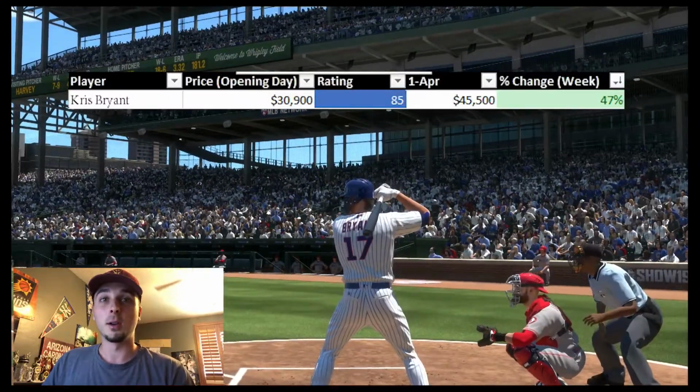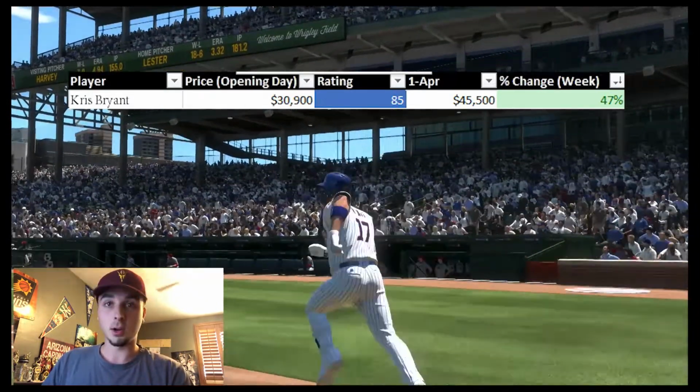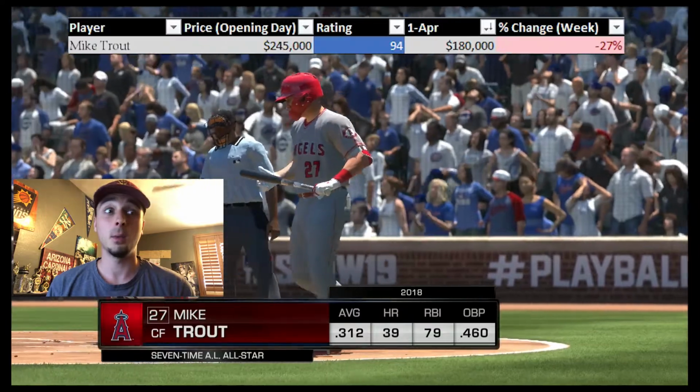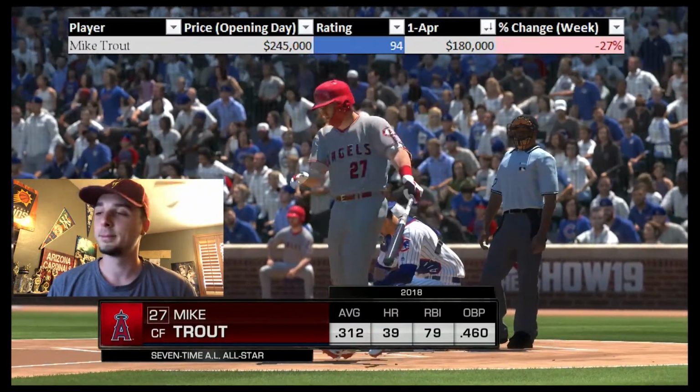Coming in at second is Chris Bryant with a 47% growth in his stubs. Another incredible growth. This week, he had a .440 OBP as well as 3 runs across the 3 games he played, 1 in each game against Texas, and 4 RBIs in a losing series effort. Coming in third on our biggest movers list of the week is the boy Mike Trout. Yeah, what do you mean? How could Mike Trout be the biggest loser of the week?